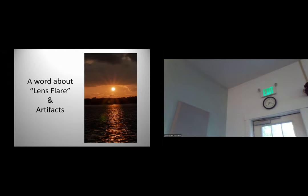And there's not much you can do about them when you shoot. You can fairly easily take that out in Photoshop if you care to. I actually don't mind it too much. It's sort of part of the game. But some people, in some cases, find them distracting and take them out. And so there's that artifact.